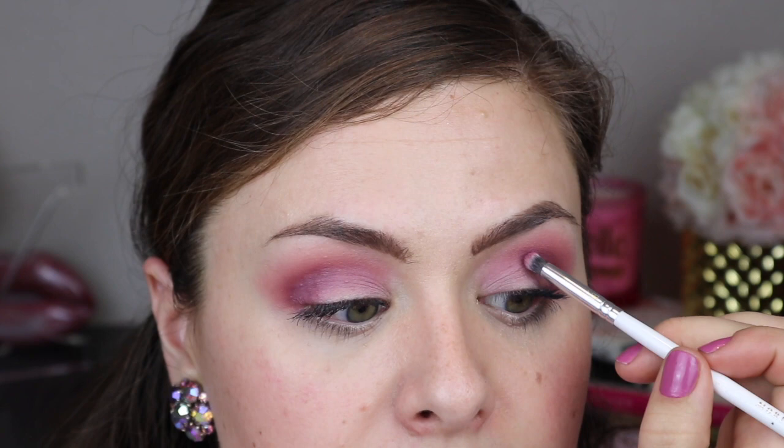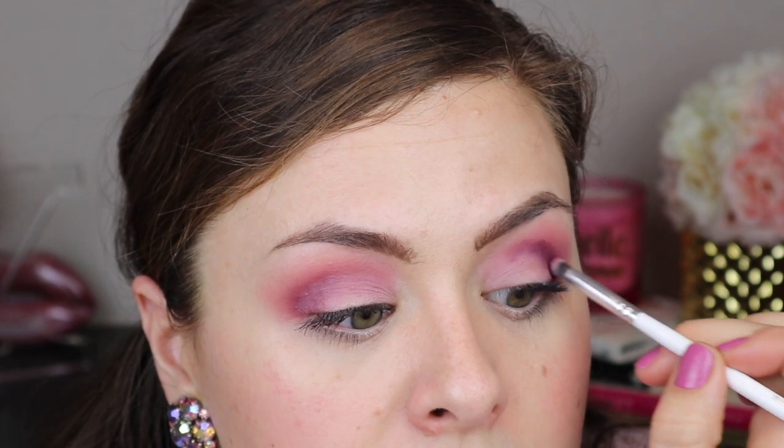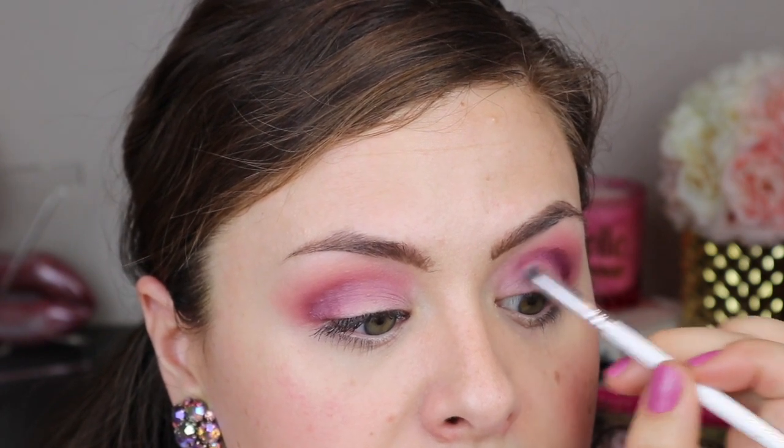Wonderful. I'm gonna go with a small shader brush and go into Love Bite again and really define that crease there. I really want to get this ultra precise. Again, right, so we're back. See how I really carved out that crease there? That is exactly the look I want. I'm really excited. I want to define that. And that Love Bug, ooh, I'm so excited.